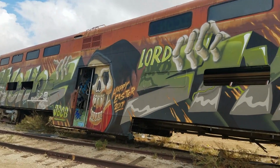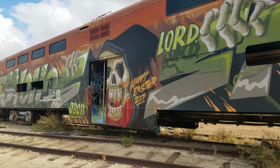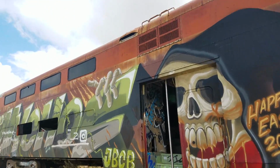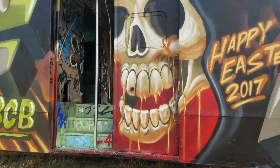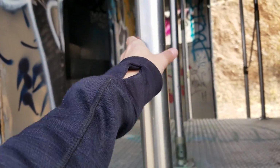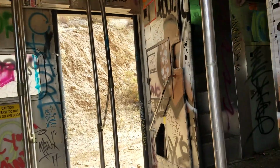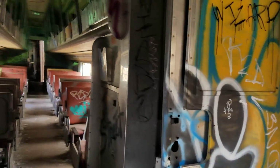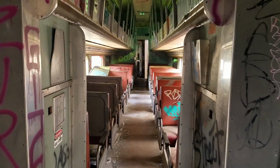I think we should go up inside it. Well, what do you say? Let's see, look, here's the stairs. Looks like an Amtrak train maybe? Because it has an upstairs, right? Like a commuter train. All aboard. Grab the pole here. Alright, wow, holy cannoli, you guys. I know I say that a lot, but this is a trip.